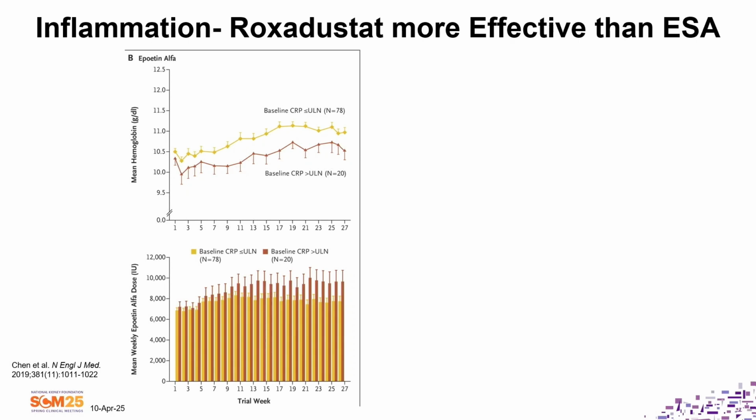Inflammation is a powerful block, for a whole variety of biological reasons, against the ability to treat effectively with ESAs. What about HIF-PHIs?